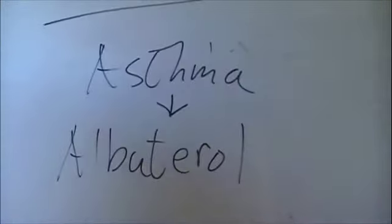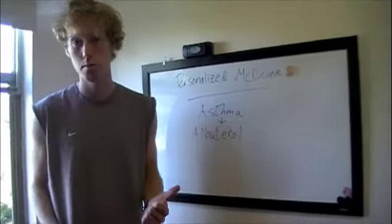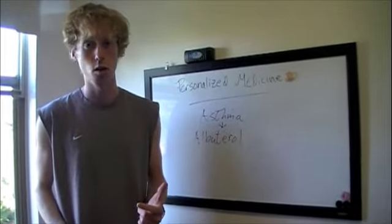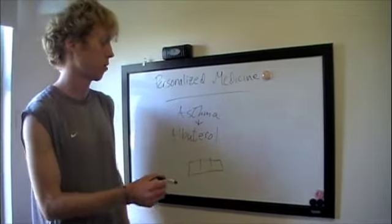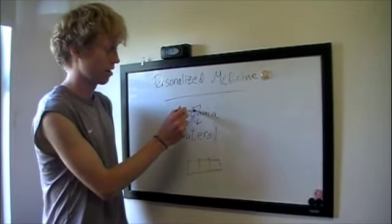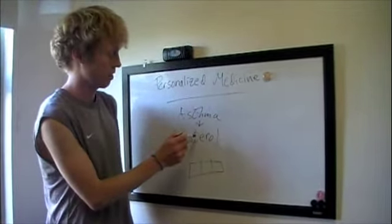And again, the same thing happens. Albuterol works for some people and doesn't work for others. And going back to earlier, we looked at that crude DNA sequence that I drew. It's because there are differences in here between different people. So knowing how these DNA sequences are different will help us determine whether this will be able to be treated by albuterol.